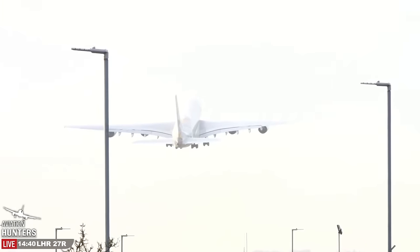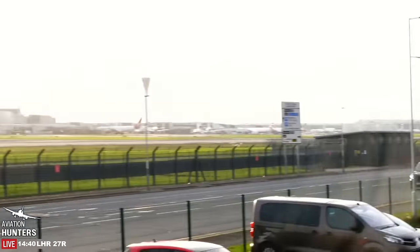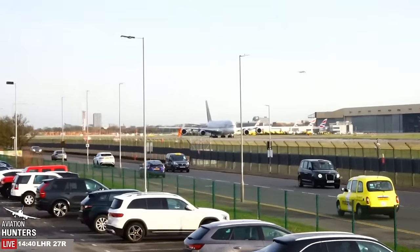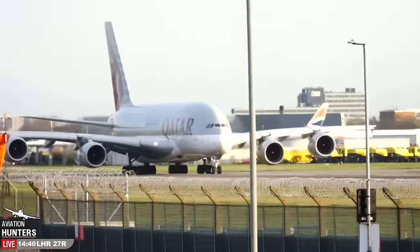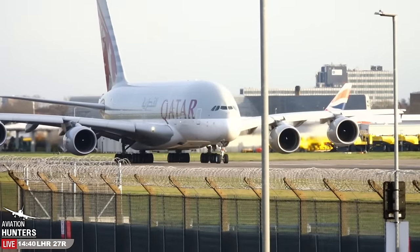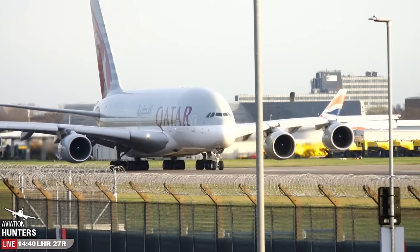Is the king of the skies for you. That's one of three that we're going to be seeing in the next 10 to 15 minutes or so. Well, in fact, the second is already on the runway, lining up and waiting. And there it is. It is indeed heavy time, Chris. 777s and A380s. The train of aircraft that we've got here.